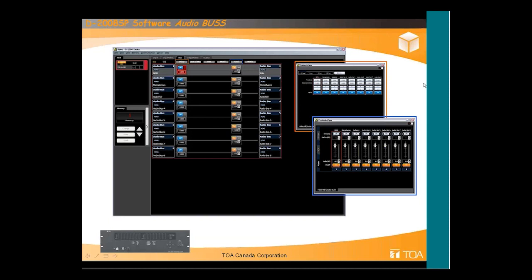in the room itself. We have feedback suppression capabilities here, so available to us on the audio buses is where we would set up the filtering for it. We have fader capabilities for doing the cross-point mixing on and off the bus. And, of course, there will be metering here if we were connected to the unit itself.